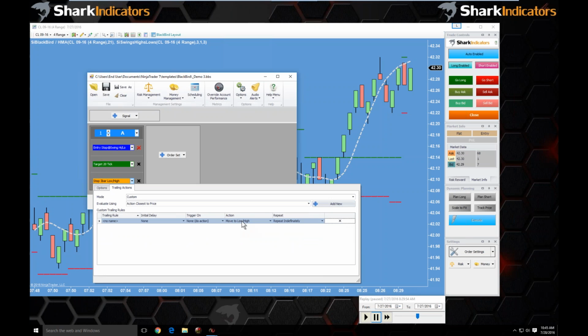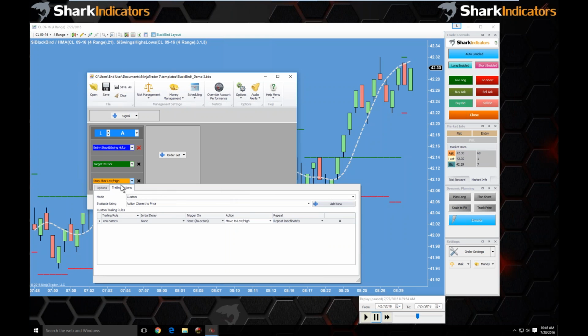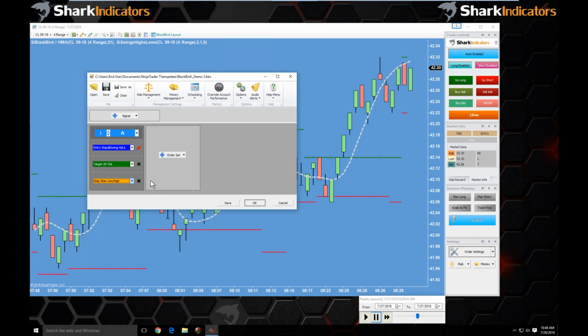But what I have set up is a very simple concept here. If we're in a long trade, we're going to trail the low of the last 3 bars. So we're going to look back to the last 3 bars, and we're going to trail the lowest low of the last 3 bars. All right, so very simple, just a couple of settings to be able to do that. And so that's just a quick overview here.